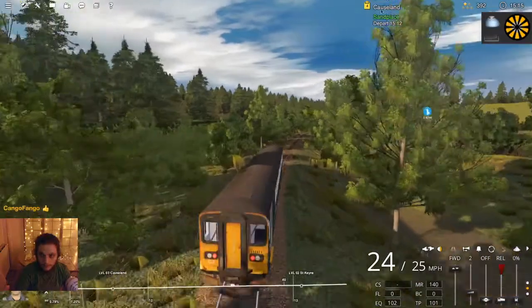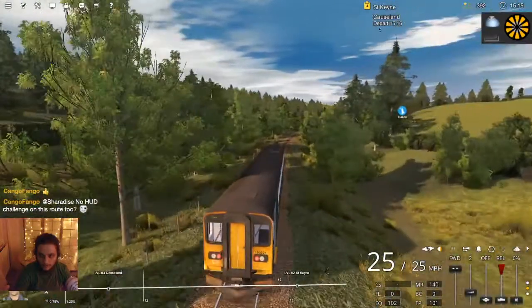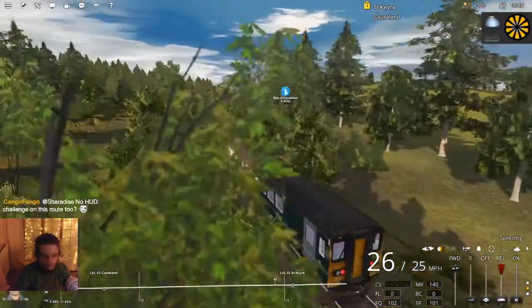Okay, are we stopping at Cosland? I think we are. Yes, we are. Due to depart... Oh, in 1 minute? Well, we're almost there.